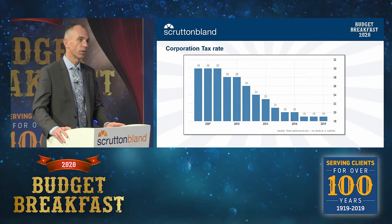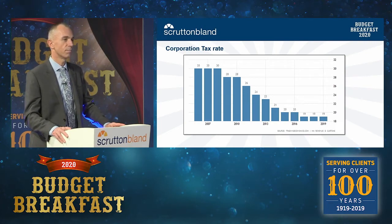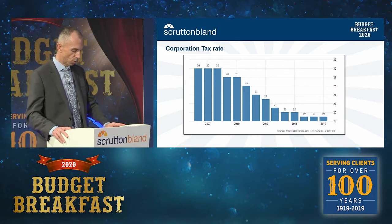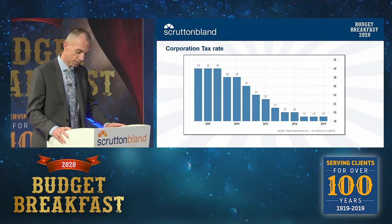But if you look historically and you look back at the chart here, you'll see that our corporation tax rates have been much, much higher in the past. Where we had a tiered approach to our corporation tax, we had rates of 32.75%, and the current rate of 19% is very low compared to those historic rates.